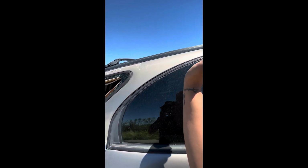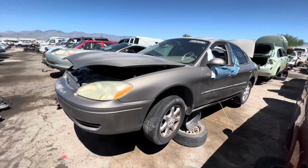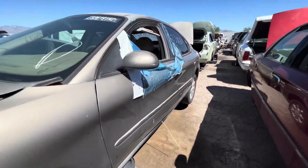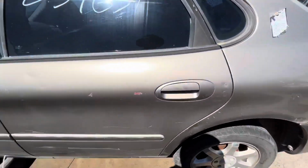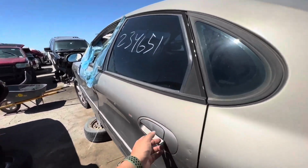It doesn't swoop down like that. It kind of goes up and like straight shot. All right, well, on to the next one. All right, as you guys can see, we're at a different fucking junkyard. This is the right one. It's got little things done to it, nothing crazy though.